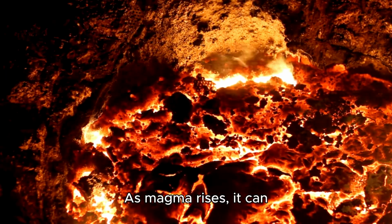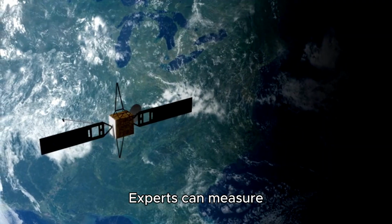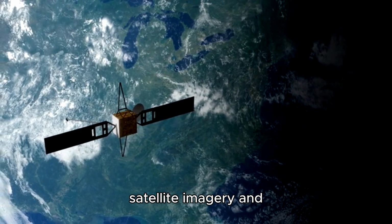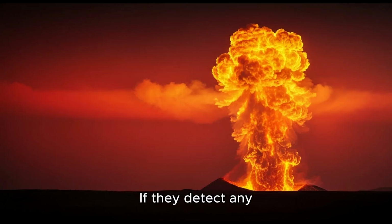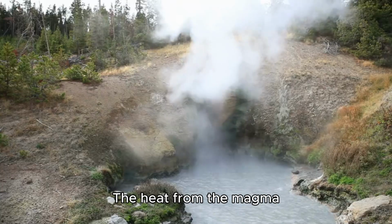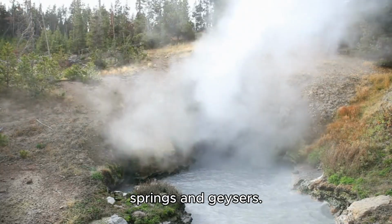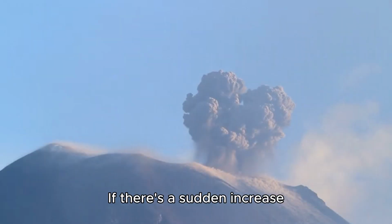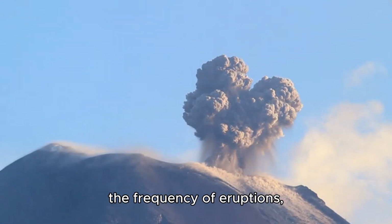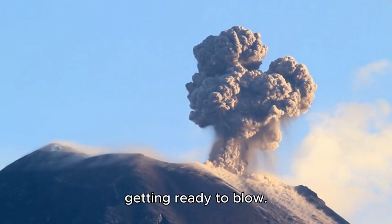Another sign to look out for is changes in the shape of the volcano. As magma rises, it can cause the ground to bulge and uplift. Experts can measure these changes using satellite imagery and GPS technology. If they detect any significant movement, it could be a sign that an eruption is on the horizon. Finally, there are changes in the area's geothermal activity. The heat from the magma chamber can affect the temperature of nearby hot springs and geysers. If there's a sudden increase in temperature or a change in the frequency of eruptions, it could be a warning sign that the supervolcano is getting ready to blow.